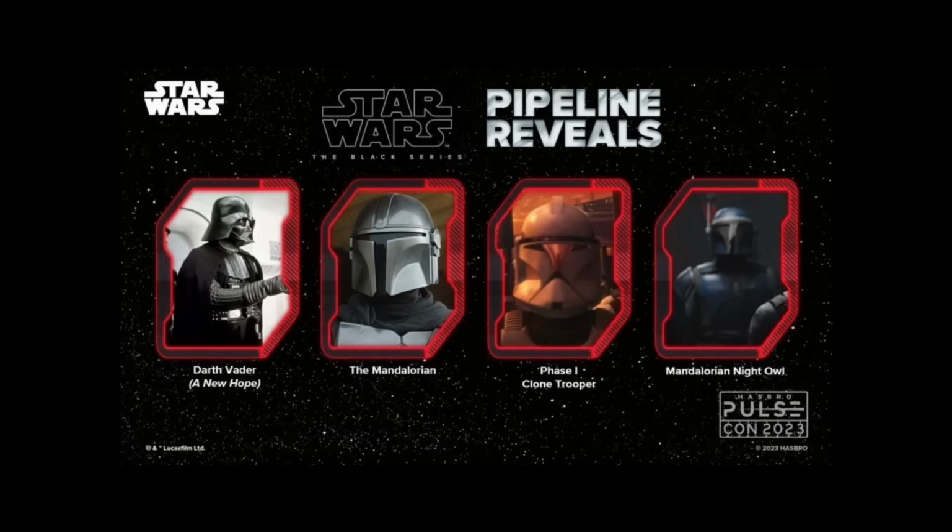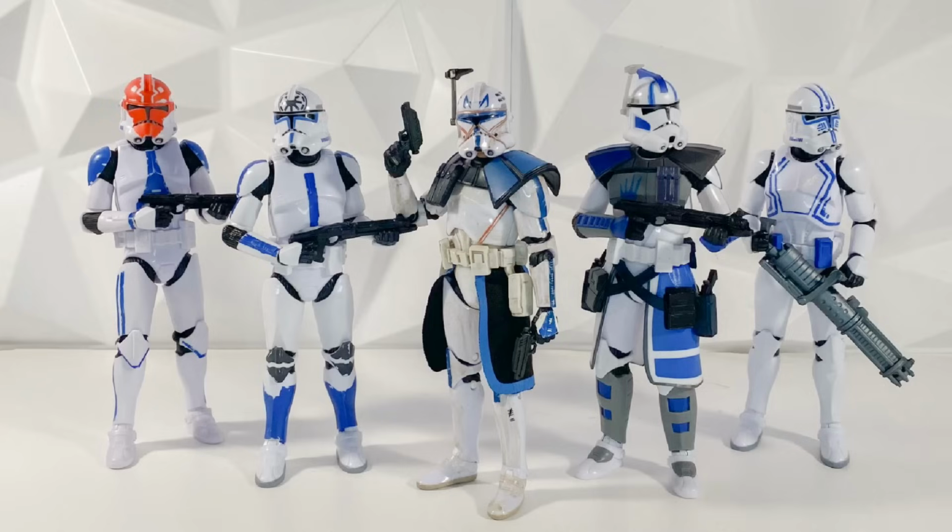And then the last pipeline is a Mandalorian Night Owl, so it's just kind of one of those background Mando characters, so pretty excited about that. I love the background Mandos, so it'll be nice to get another one of those in the line, so pretty happy with that choice. So yeah, overall, it was a pretty interesting stream. I don't think it was bad, but it definitely wasn't anything spectacular. I do love that Baylan and Shin reveal, though, so really excited about that.